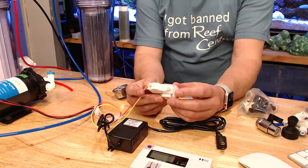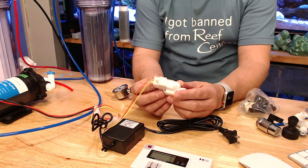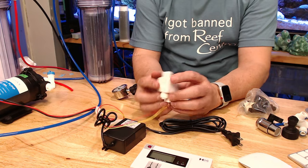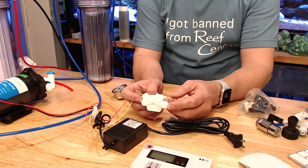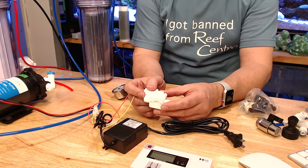The booster pump comes with this pressure switch that has water going in and coming out. And this one here doesn't have any arrows on it. It doesn't care which direction the water goes through it, so you can install it however you want. But you're gonna have the water going through it on each side, and this is being installed on the outbound blue line.